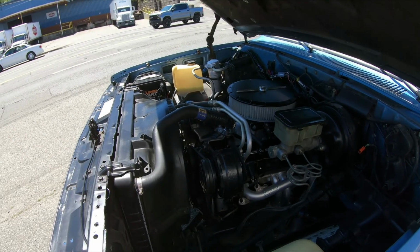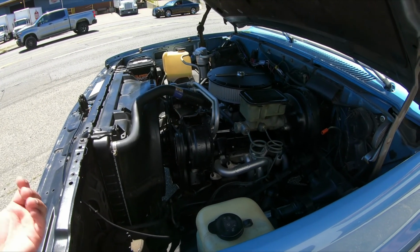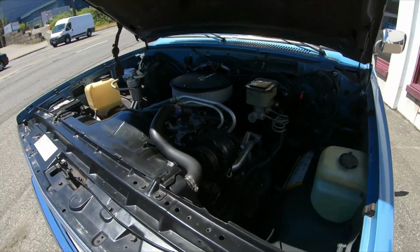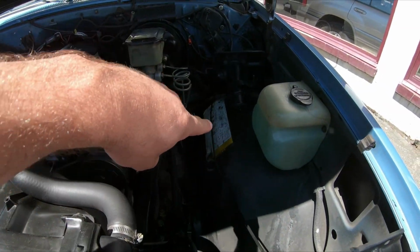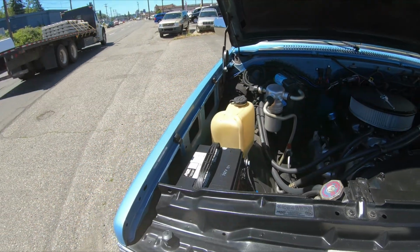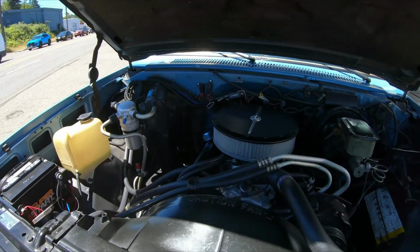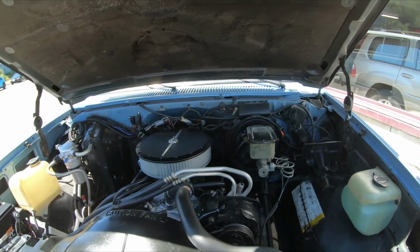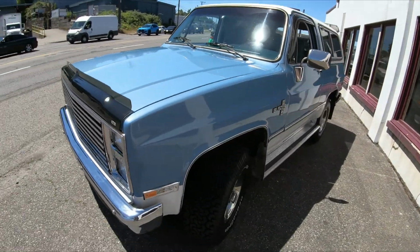I tried decoding the engine stamp and I can't locate it, which makes me believe the engine is from a crate engine supplier. You got power brakes, you still got the original inner fenders and jack and everything. Coolant overflow, AC compressor, you can hear it clicking on and off. Hood closes easy, the hood opens easy.